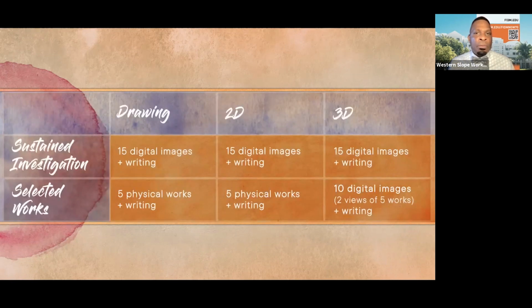Now, breaking this down further, for those of you who are new to the AP portfolio process, basically you'll be submitting in three different categories, whether it's drawing, 2D, or 3D. And there's two particular sections under each of those categories.